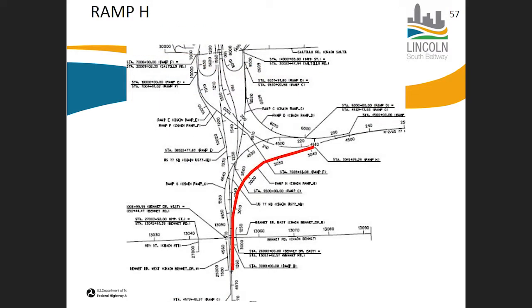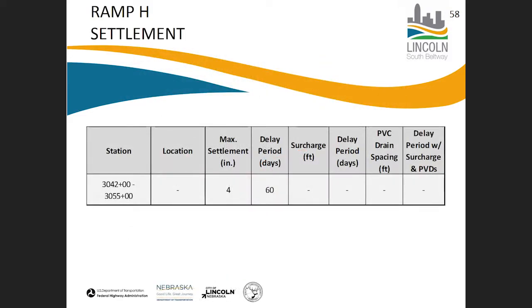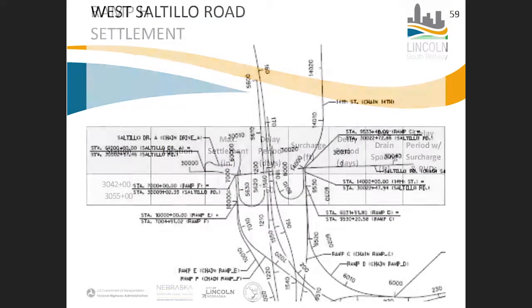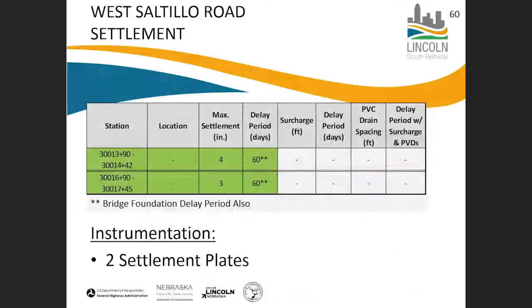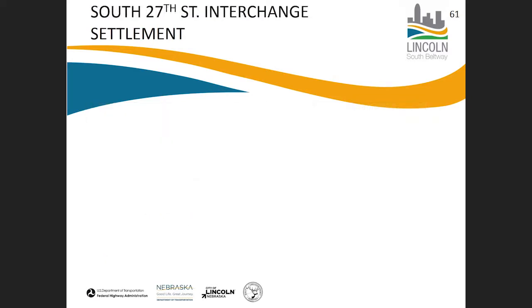Ramp H, just looking at a 60-day paving delay, 4 inches of settlement, and here we're transitioning to mainline eastbound. West Saltillo Road, just have 60-day paving delays at the approaches. Now we're headed east on main line here.